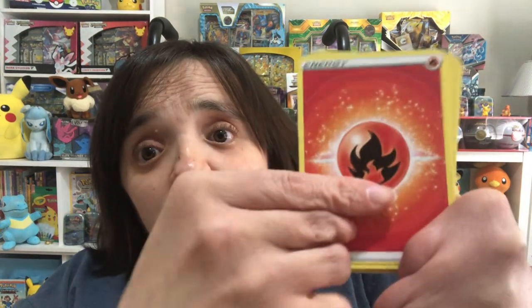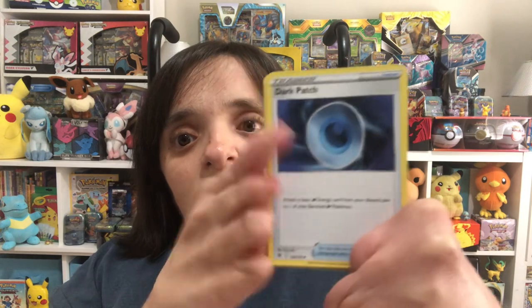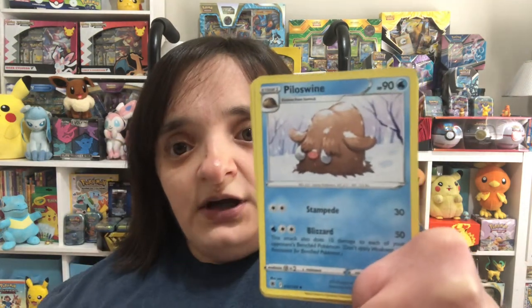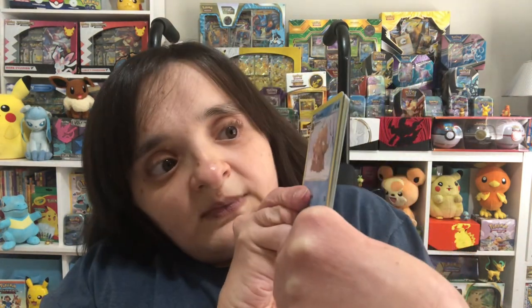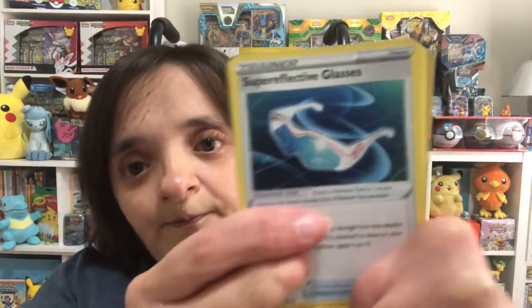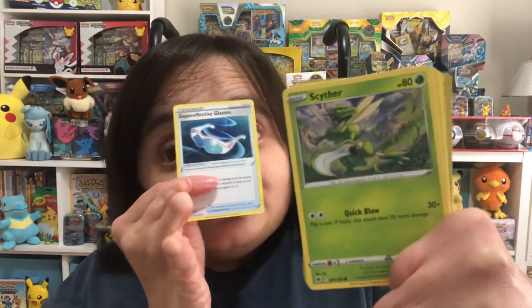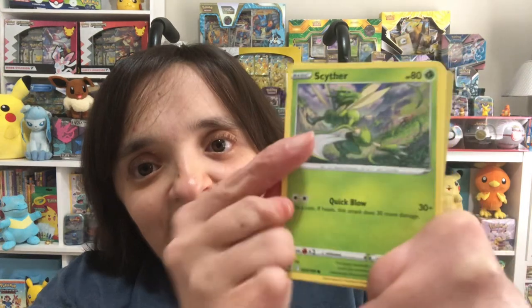Okay, four. I have to pause and make sure I'm doing it right. This is our second to last pack with another fire energy. Whoa, whoa, whoa, don't spoil it, girl. I think I might have seen something. I don't know. That could have been uncommon. It could have been non-common. Okay, dark patch. Whoa, whoa, whoa. These cards do not want to stay straight. Ooh. Palace line. I don't know why I went blank on that one. Super effective glasses. I think I need some of those to see these cards better.